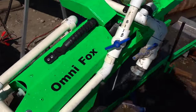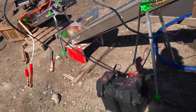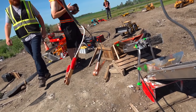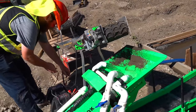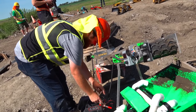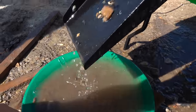The trommel's not turning! What the hell's this? All the gold has been washed out. What is this? Dude, you're foreman. What the fuck? All the gold just washed away. Oh, look at this. Look at this. It's just all coming out now.